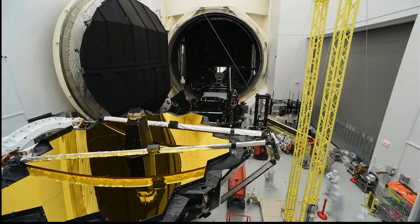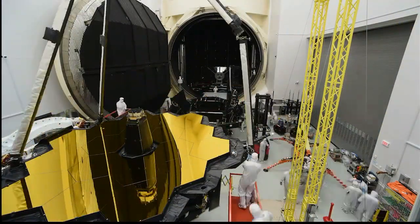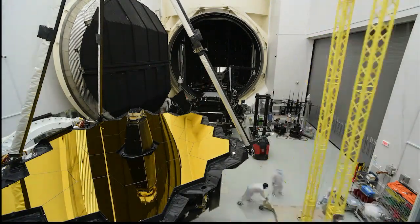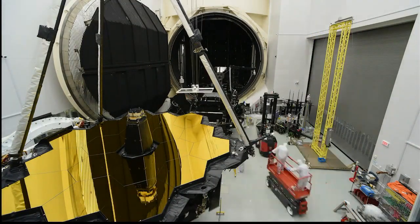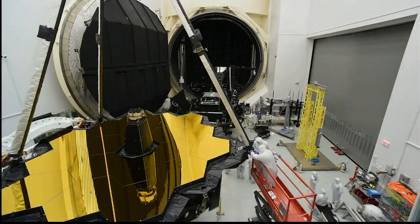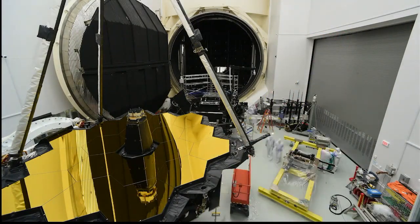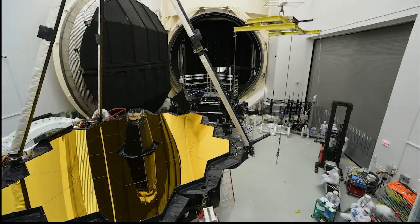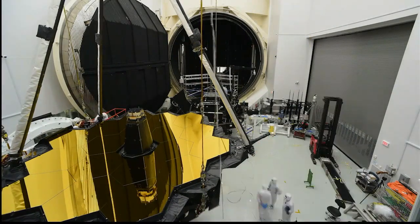Once we got it down to temperature, it was time to get down to business, and we had a number of test objectives that we were able to achieve. I'll share a few of those with you. First of all, we proved out that our primary, secondary, tertiary mirror, as well as our instrument modules, are all aligned and aligned per the requirements.